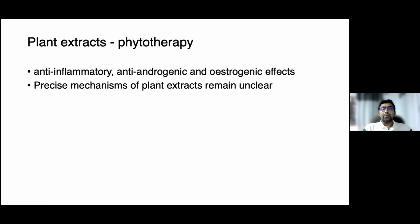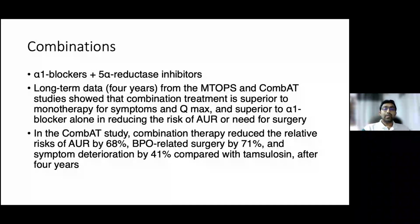And regarding plant extracts, there are many plant extracts suggested to improve the LUTS, through anti-inflammatory, anti-androgenic, or estrogenic effects. But the precise mechanism of the plant extracts remains unclear. They have not been widely studied as medications. Regarding the combinations of the above medications, first the alpha-1 blockers and 5-alpha reductase inhibitor combination.